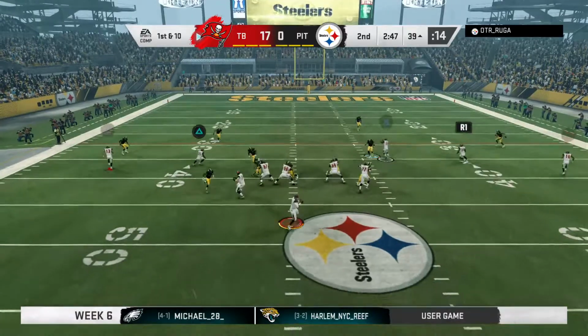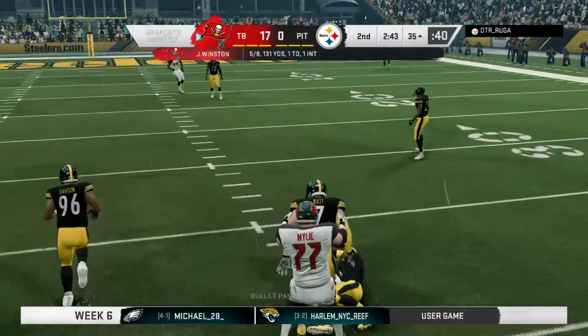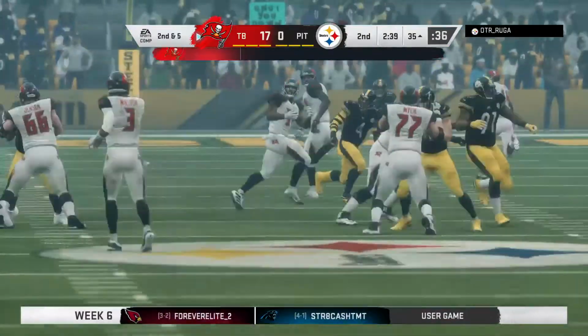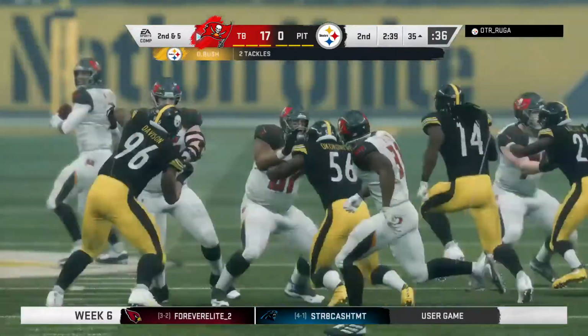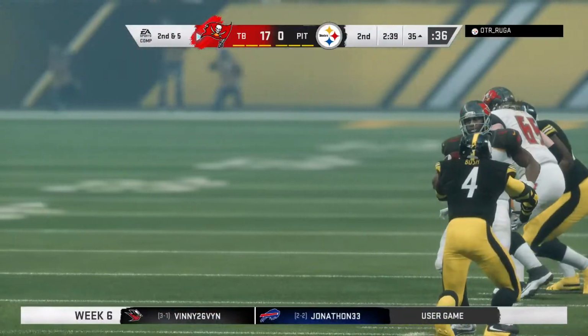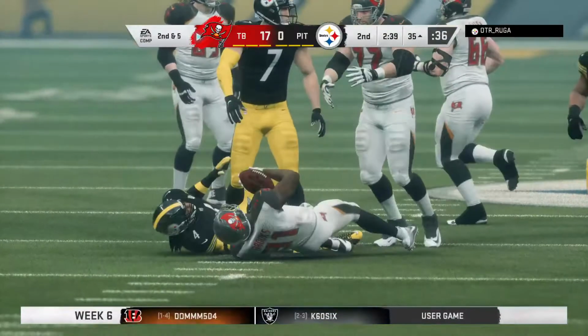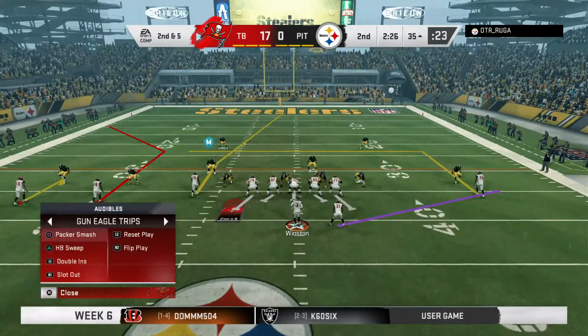Following the interception, Winston throwing for his running back, and he's got him, complete. And he gets this to the 35, good for a gain of 5. Brings up 2nd and 5 at the Steelers' 35-yard line, after the 5-yard completion on first down.